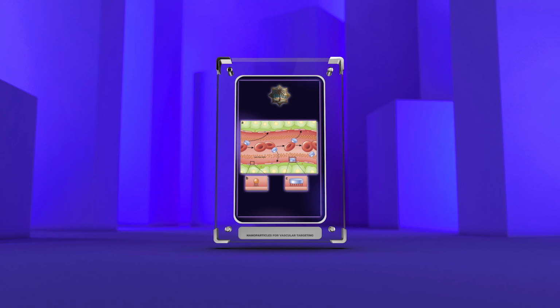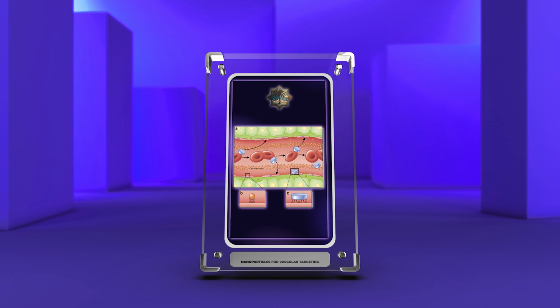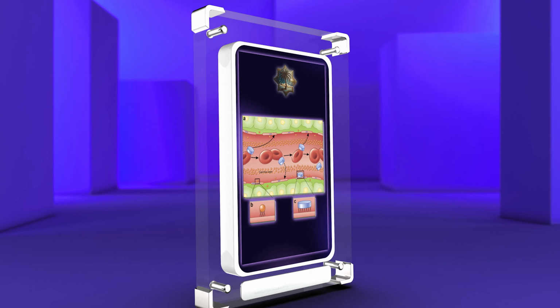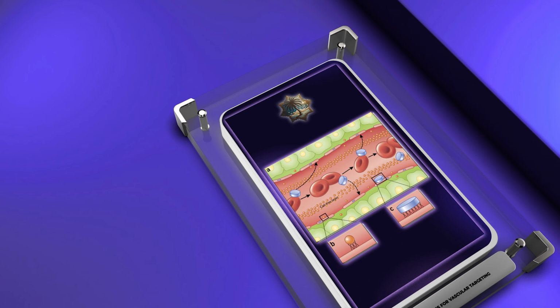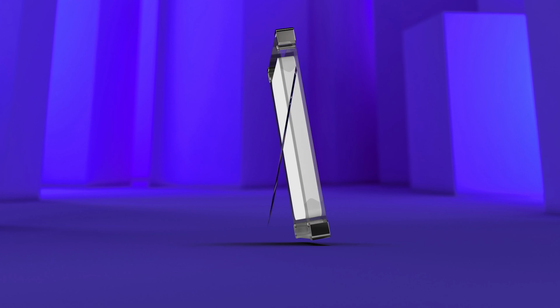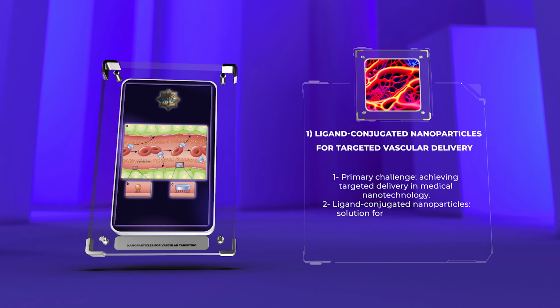These methodologies offer promising avenues for improved diagnostics, targeted therapies, and enhanced understanding of vascular pathologies. So, let's embark on this fascinating journey into the world of medical nanotechnology. One of the primary challenges in medical nanotechnology is achieving targeted delivery to specific vascular sites. Ligand-conjugated nanoparticles provide a promising solution to this hurdle.